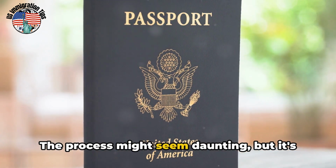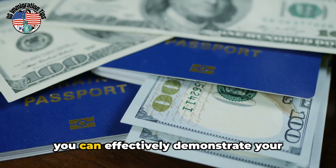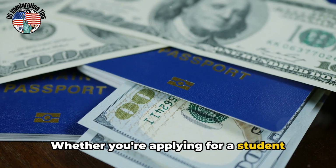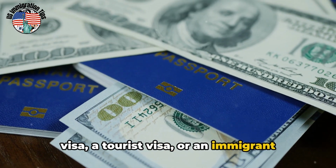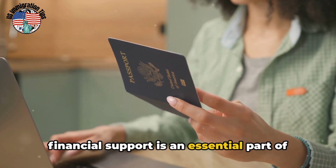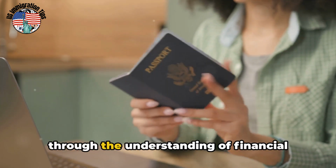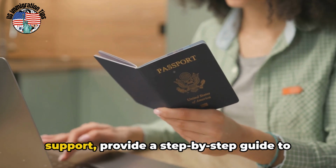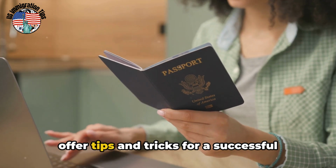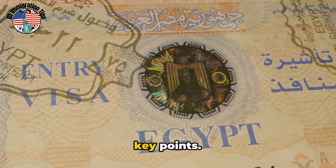The process might seem daunting, but it's not insurmountable. With the right knowledge and preparation, you can effectively demonstrate your financial ability. Whether you're applying for a student visa, a tourist visa, or an immigrant visa, understanding how to present your financial support is an essential part of the process. In the upcoming scenes, we will walk you through the understanding of financial support, provide a step-by-step guide to demonstrating your financial support, offer tips and tricks for a successful demonstration, and finally, summarize the key points.